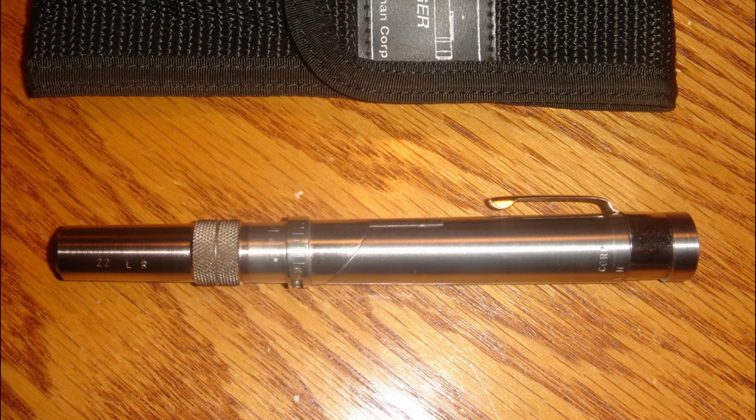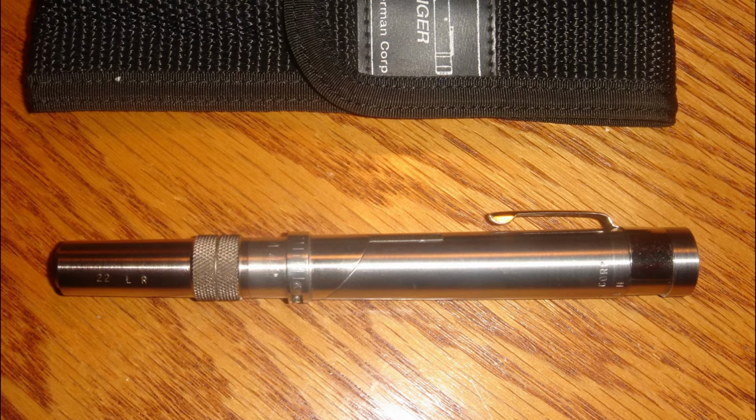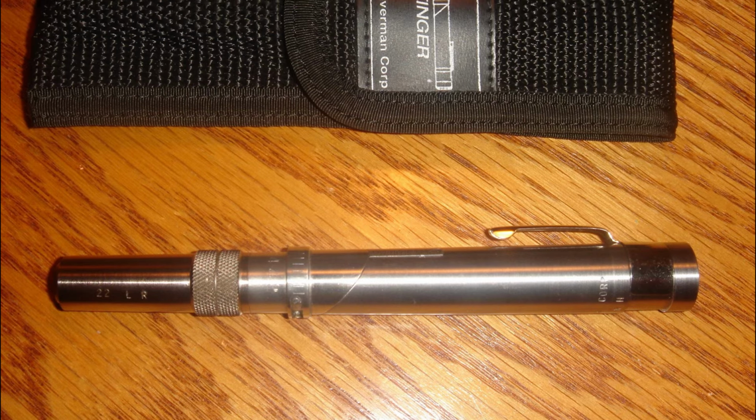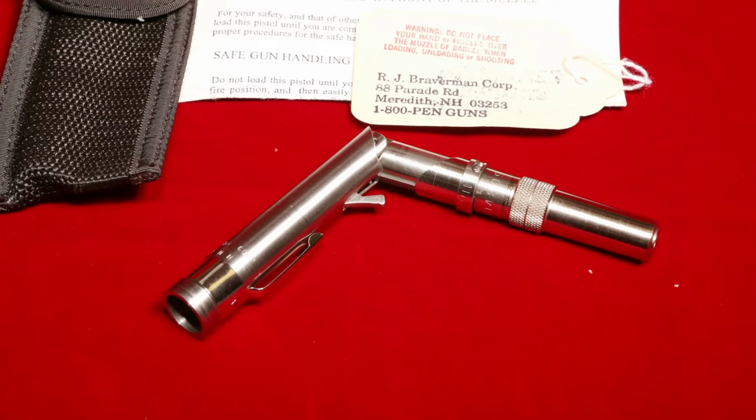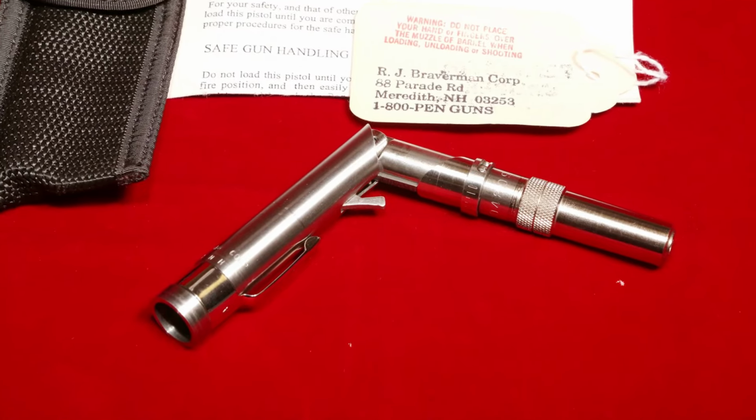Stick with a reliable, purpose-built firearm that's tested for accuracy and ease of use, like a Ruger LCP or a Smith & Wesson Bodyguard, rather than this impractical novelty.